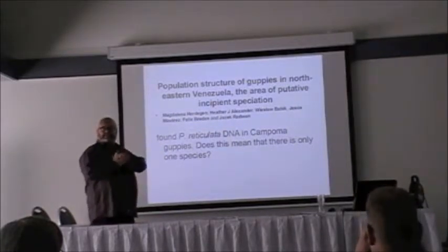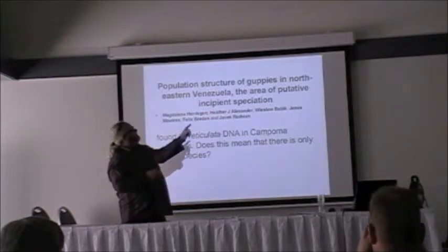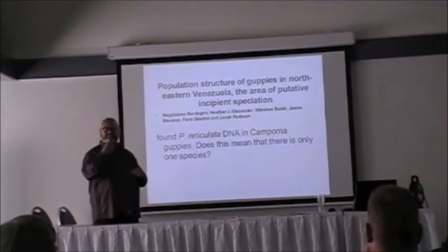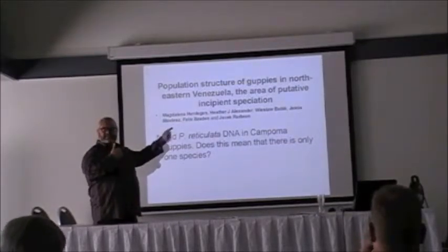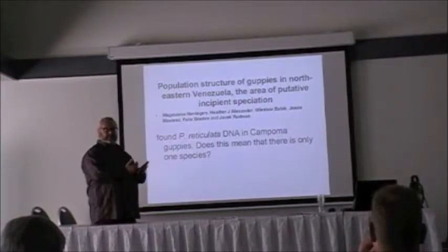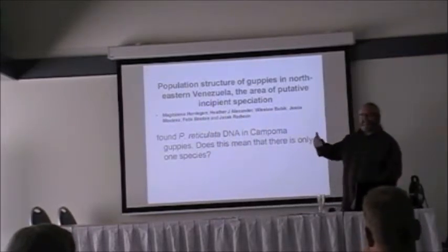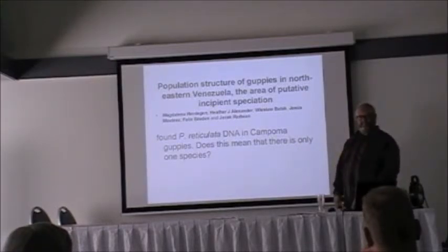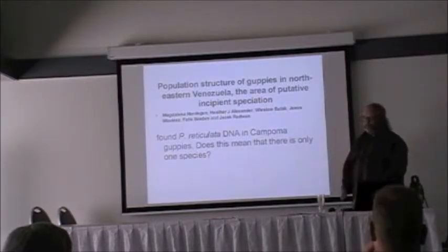This year there was a study on the population structure of guppies, the area of putative incipient speciation. Here's that word again, incipient speciation. They do not acknowledge that there are different species. There are species to be. Because what they found when they were looking at those guppy populations and examined the DNA is that all the DNA was getting mixed. So they say, well, it's species. They still share DNA. They will become species, but because they share DNA, it's still one species.